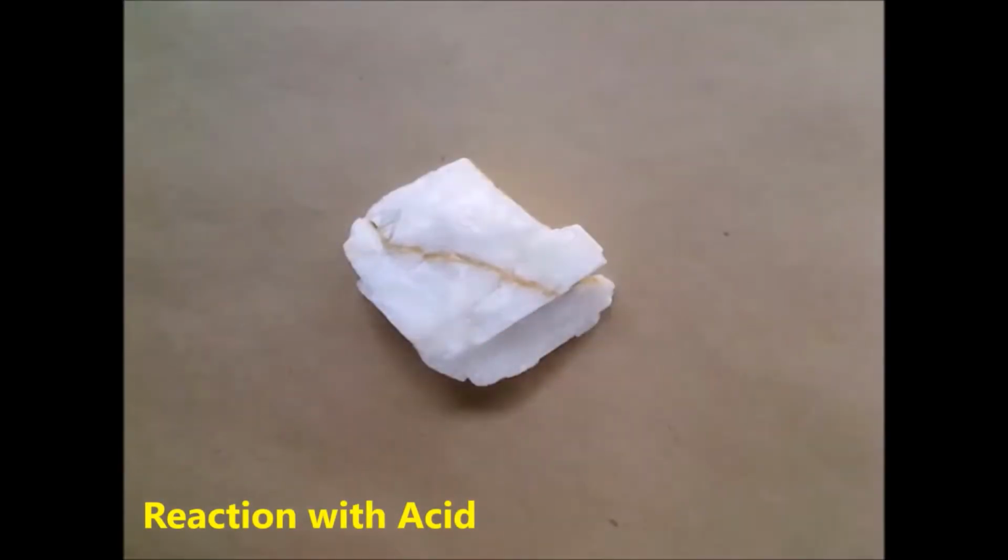Here I have the mineral calcite, and I have some hydrochloric acid that I'm going to drop on there, and hopefully we can see this fizz. Here we go. Oh, you see that quite good.